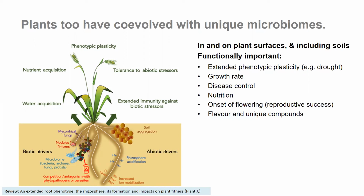And some good examples are how microbiomes extend the phenotypic plasticity or elasticity of a plant and environment. A good example is drought tolerance. Microbes can confer drought tolerance in some plants. The microbiome can change the growth rate of plants, whether that's positive or negative. Of course, we want it to be positive most of the time. The microbiome has a role in causing disease, and also disease suppression, nutrition, right through to regulating the onset of flowering in certain plant species.